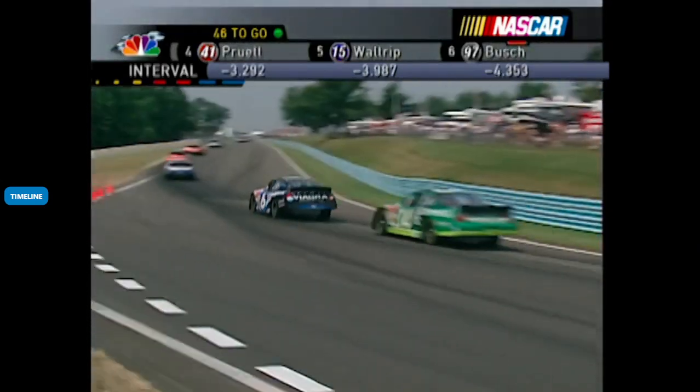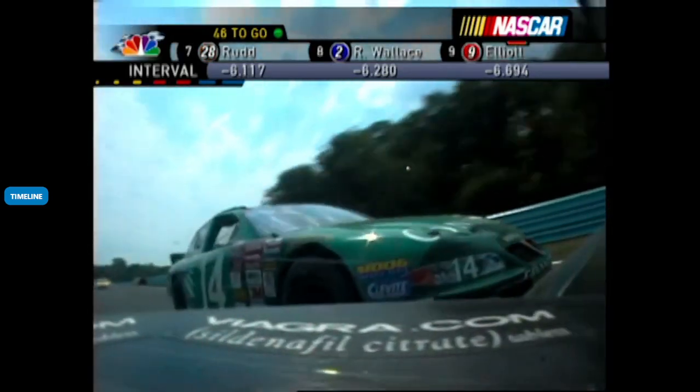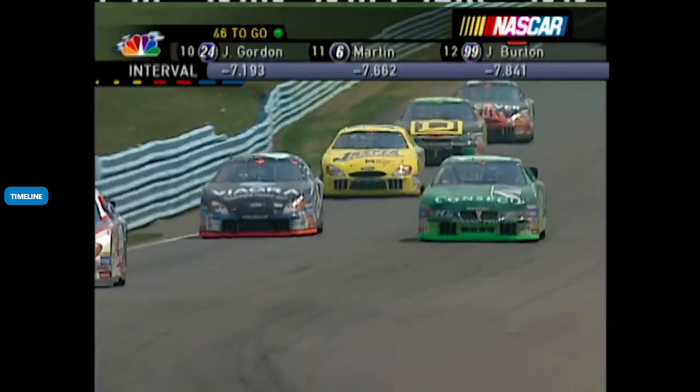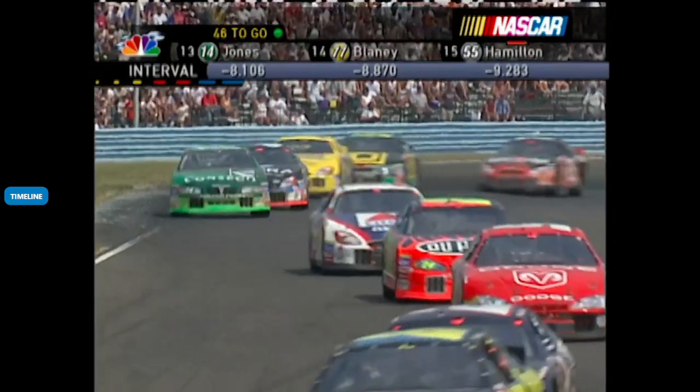Nice job for that 14, the Conseco team. Here comes PJ working on Mark. And by he goes. Had a great run off the carousel or turn 9 back there.